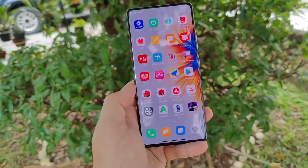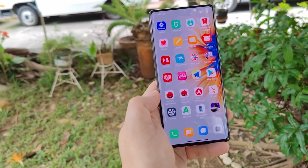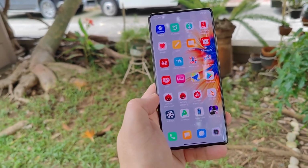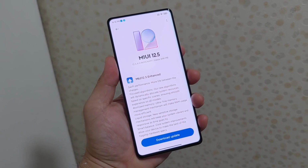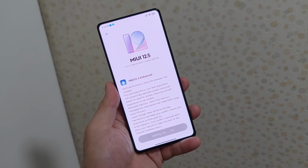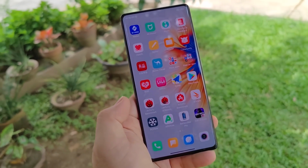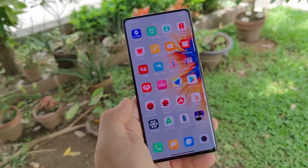Now this phone rocks a 6.67-inch AMOLED display together with a 120Hz screen refresh rate, HDR10+, and of course, 800 nits max brightness. Definitely when you're using it outdoors under direct sunlight, it's really nice. You can really see everything that you want to see on your phone, even when the sun is at its peak.